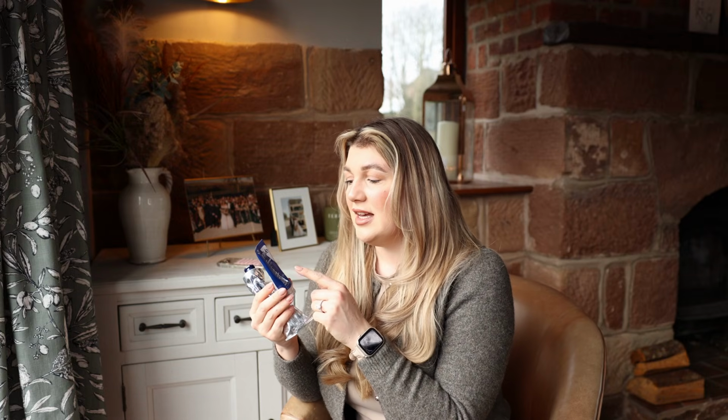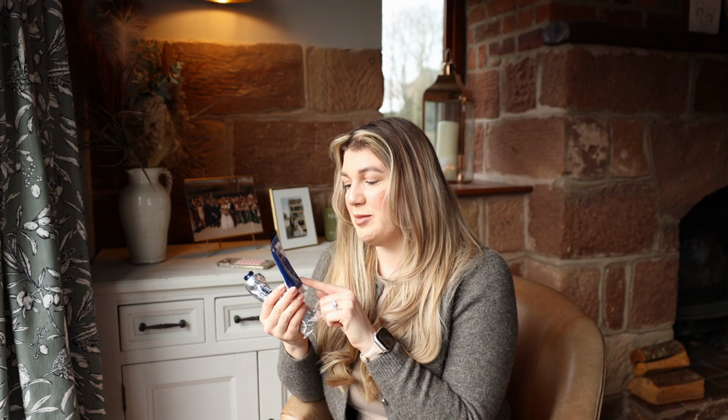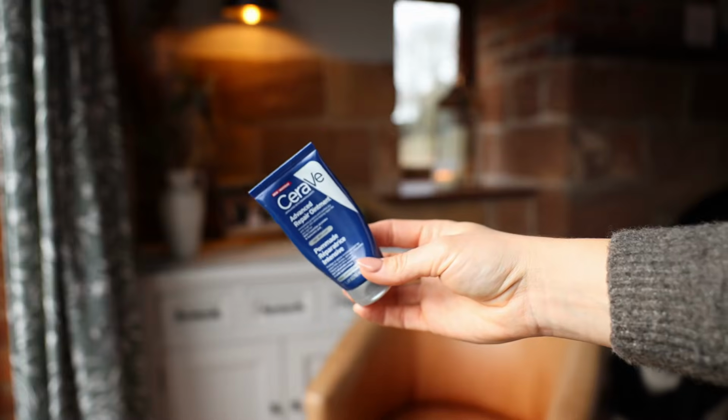And then this is my go-to lip product. It's actually a skin product, but I use it on my lips. It's the CeraVe Advanced Repair Ointment. Oh, it does actually say face, body and lips, but I pretty much only use it for my lips. I have used it overnight on my skin before, and it does make your skin feel amazing. But I pretty much use it religiously as a lip balm. I don't put anything else in terms of lip balm products on my lips.